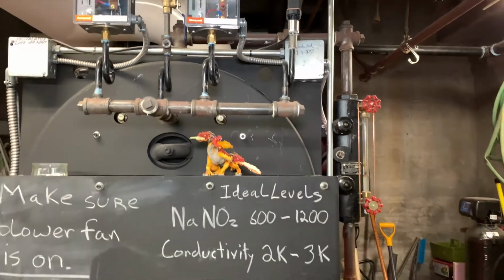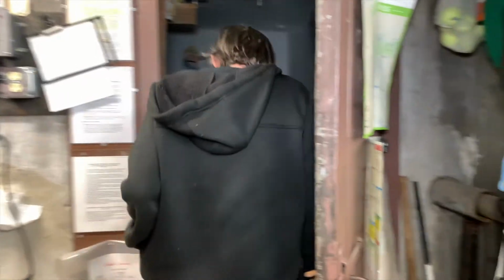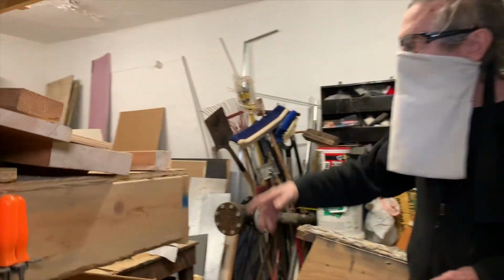And over here, this is the old tool room. We use it for lumber now mostly. You know, a lot of lumber and stuff.